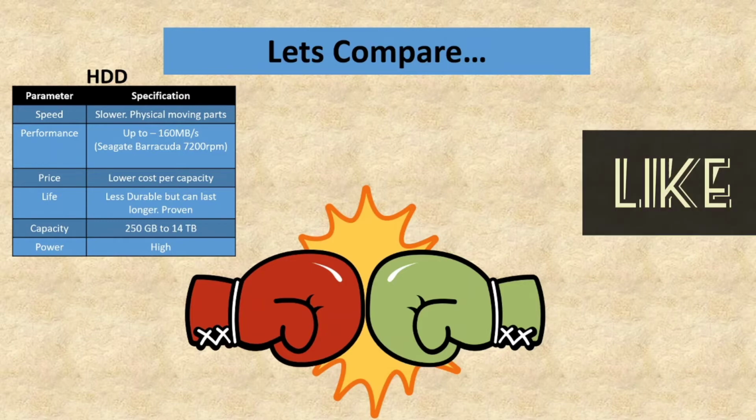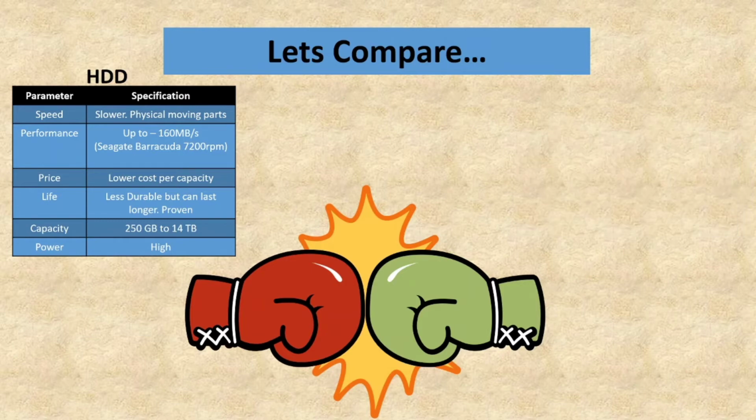When I say low cost per capacity, that means the amount of money you are spending for a 500 GB hard disk will be a lot lesser than for a similar amount of storage on SSD. Life: it is less durable, but can last longer, and it is proven over all these years. So you have to handle devices with HDD very carefully. You can't just roam around and handle the device with less care. Capacity: it has great capacity, starting at 250 GB now and going up to 14 terabytes. And power: yes, it is an electromechanical device, so it needs power to rotate and make it functional.